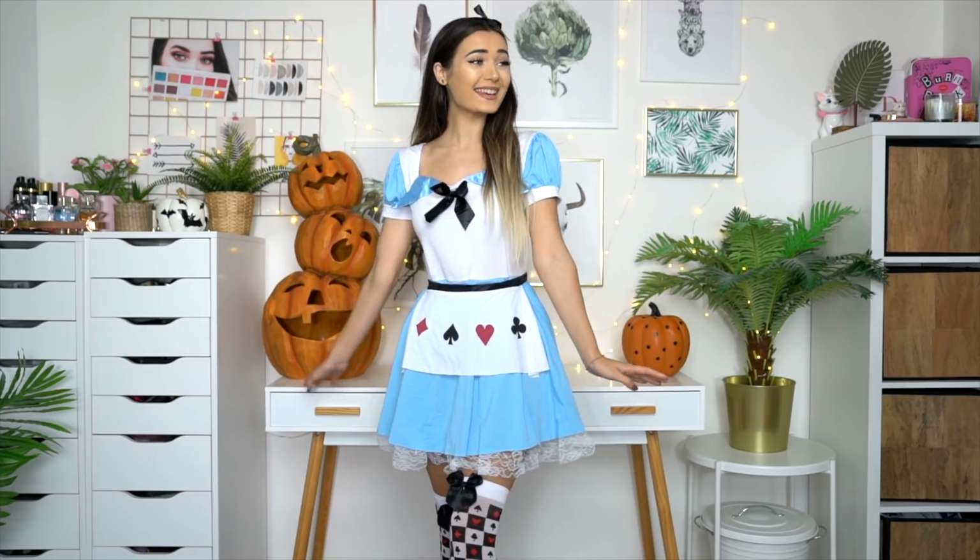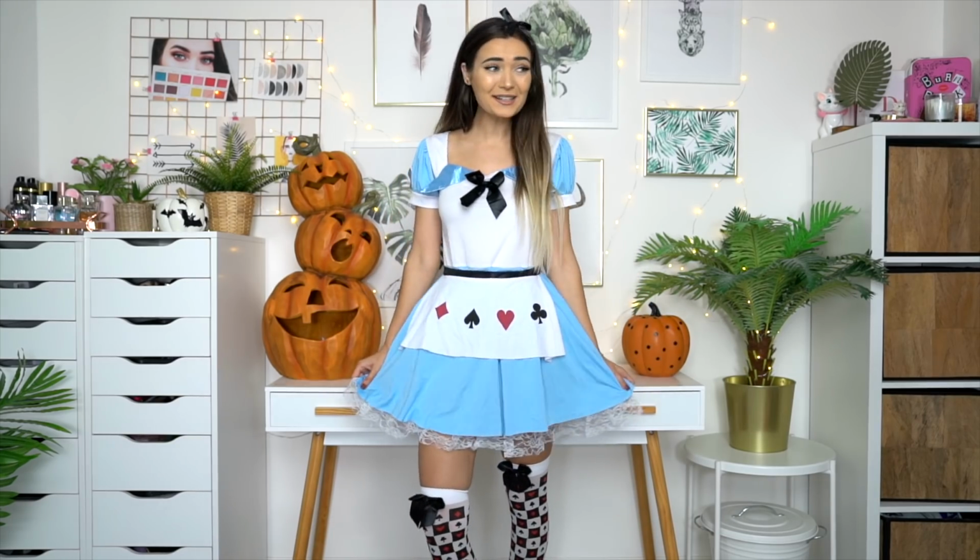Okay guys, so this is the first costume, and honestly, I'm actually kind of obsessed. This definitely looks very much like the original Alice in Wonderland costume with a little bit of a twist. I actually really like the apron. I feel like without it, the costume would just not be complete, and also it does kind of have a double purpose. It does also cinch in the dress at the waist.